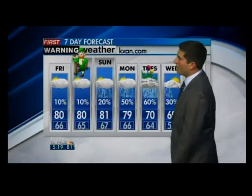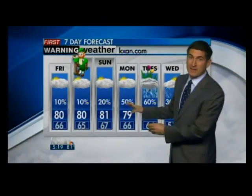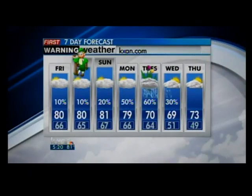We'll climb up to 81 on Sunday, 79 by early Monday afternoon, but then the rain and thunderstorm chances really start to increase. They'll spill over into Tuesday and early Wednesday as well. A Pacific cold front comes in behind that system, which will bring slightly cooler and eventually by next Thursday, drier air with a high temperature next Thursday right around 73.